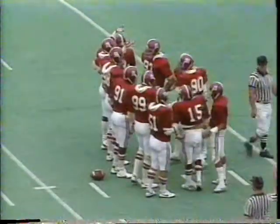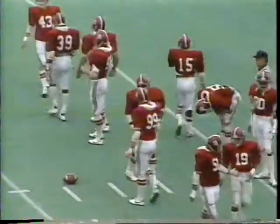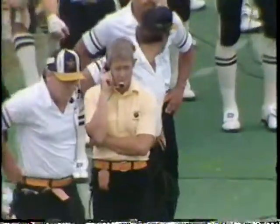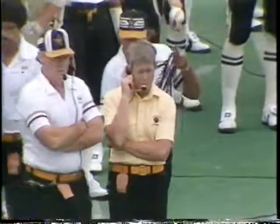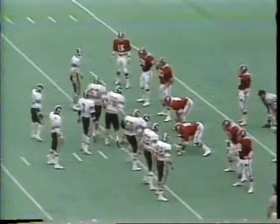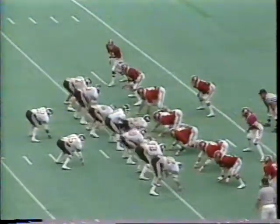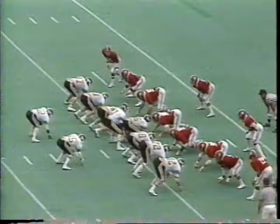So it's second down, goal to go at the Alabama 4. There's Coach McIntyre hoping that this is going to be the time that they come down here and score. A year ago, his team got beat by Alabama 66-3. Trailing now 27-0.